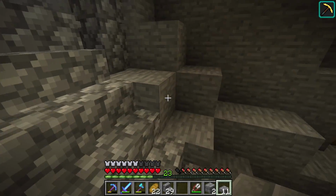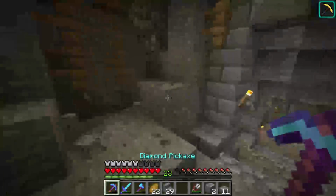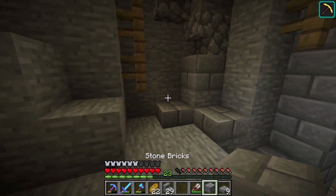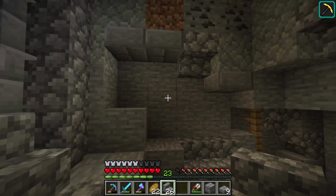Just like here and there, if there's not like edges. But yeah, man, this is starting to look really fancy. Really nice. I'm absolutely loving it. Stuff like this, I mean, it doesn't really matter, it just gives it character.